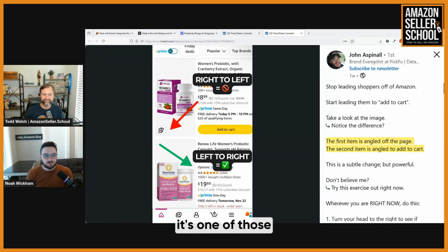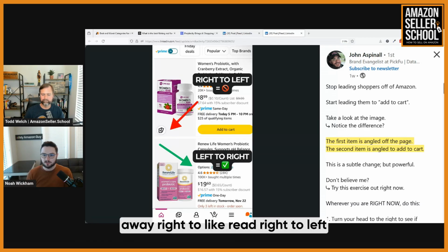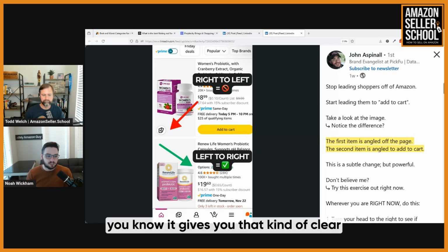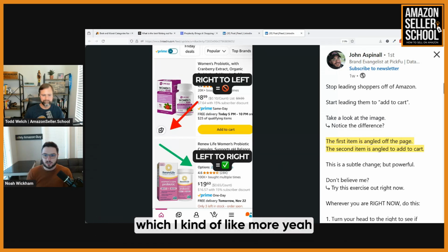Yeah, if you have to be looking almost further away, right, to read right to left, it's going to be a lot more difficult. Whereas the left to right, or the bottom one, I guess is the best way to put it, gives you that kind of clear defining line as to where you're supposed to be reading, which I kind of like more.